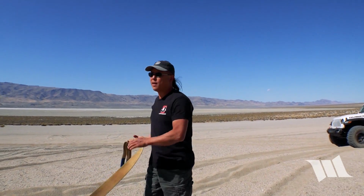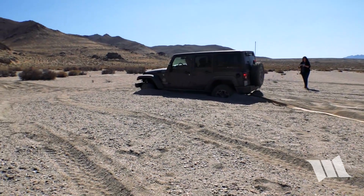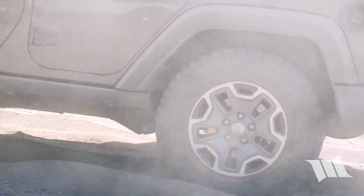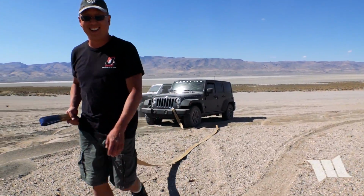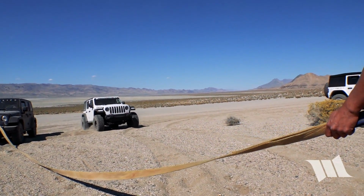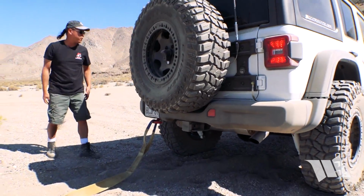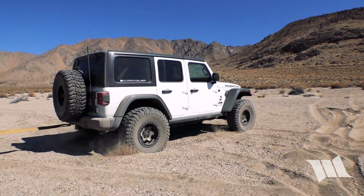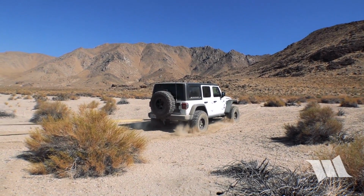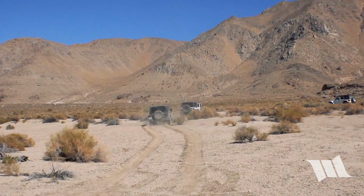We're gonna pull him backwards a bit because he's totally sunk in on the front end. He just needs to get clear of that. Reverse. There you go. More. A little bit more. Keep going. Stop. It's almost comical. Okay, pull forward. Go ahead. Go, go, go. Keep going, keep going.